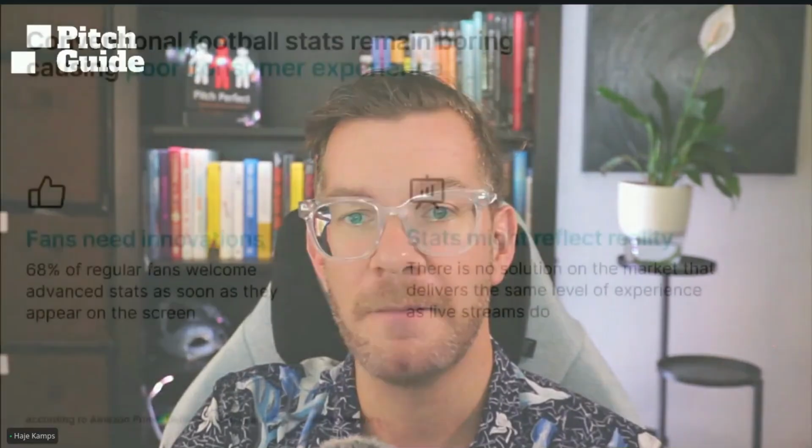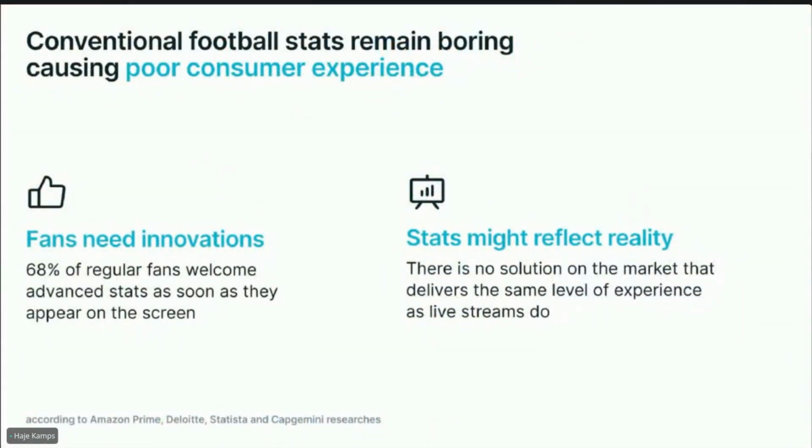Football stats are hella boring to me no matter what. I don't care about the customer experience. So I am clearly not the consumer here, right? Fans need innovations. Do they? Stats might reflect reality. There's no solution on the market that delivers the same levels of experience as live streams do. I might buy this, but I'm not convinced that this is a problem worth solving.